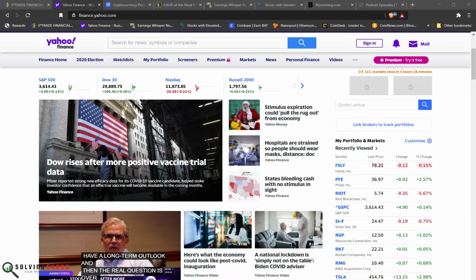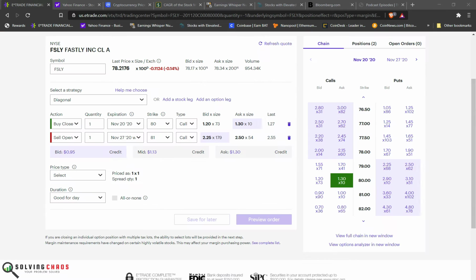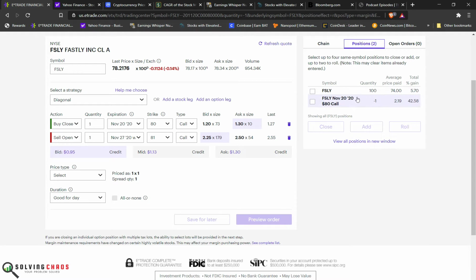I like to share and show people what I'm doing and explain a little bit of the math and the logic behind my trades. So in today's trade, I was thinking about rolling a covered call that I have for FSLY. I bought FSLY not too long ago, maybe less than 2 weeks. And you see I have a covered call on it. And what will it look like if I roll? So let me explain the history first.